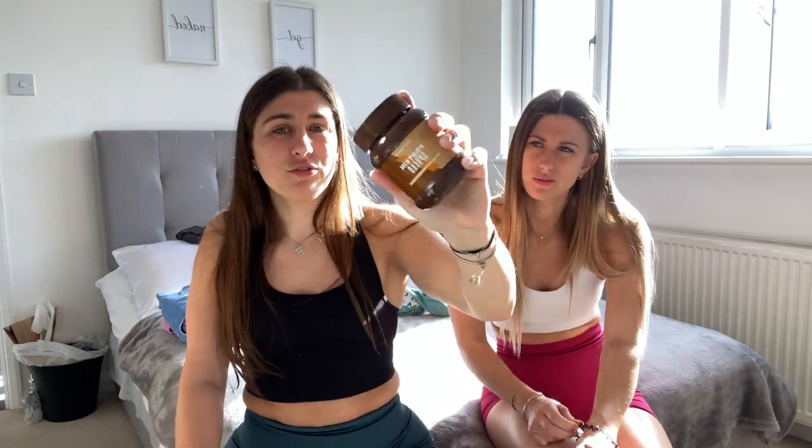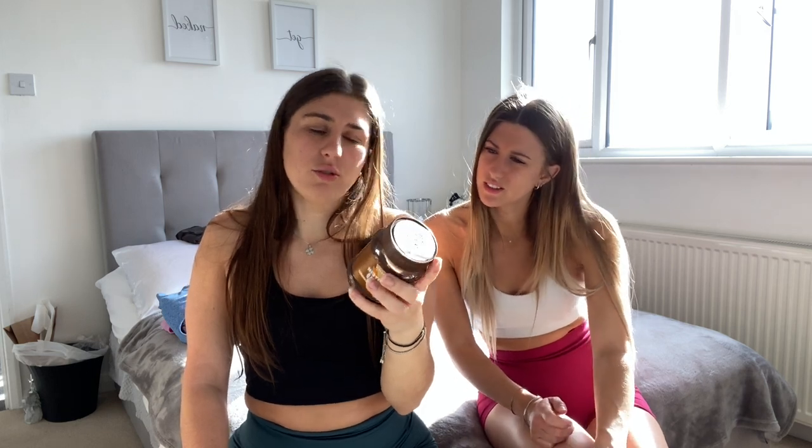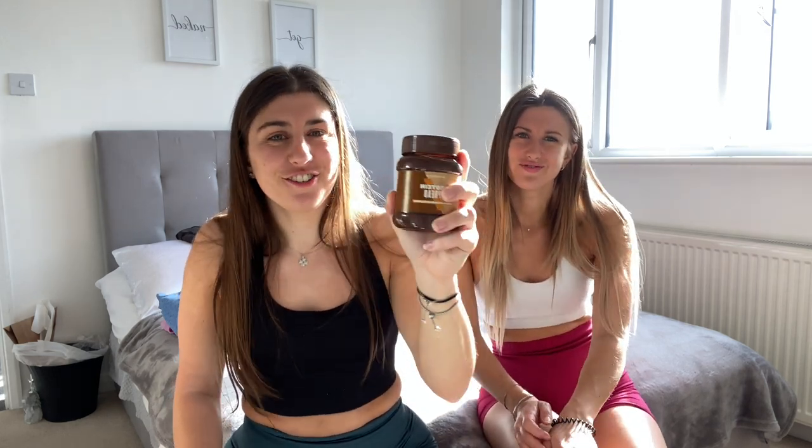Honestly, is it not sugar-free? Blew my mind. It is gluten-free, sugar-free. I don't know if it's dairy-free. I don't think it is. No, it's not dairy-free, but it's gluten-free and sugar-free. Which, if you don't know, I can't eat sugar, so buzzing. Yeah, this is basically my staple for everything.